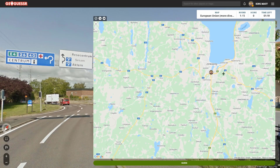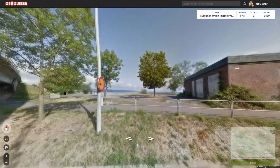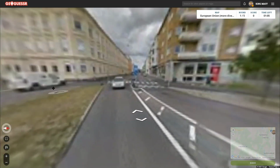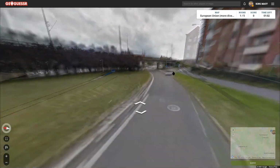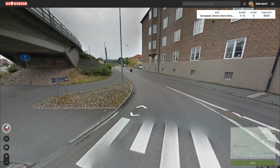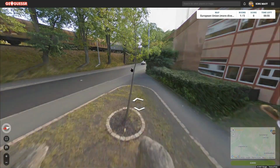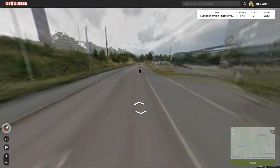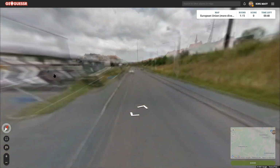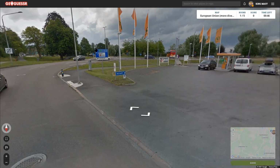So, the closest is probably Jönköping. E4, 40, and 26. They're all kind of in this region. I don't know what the name of the city is. We haven't seen that yet. Maybe this will have it? No, it's still pointing us to the center. That's the problem when it comes to some of these places. We could find the roads pretty easily, but we can never find the name of the town.